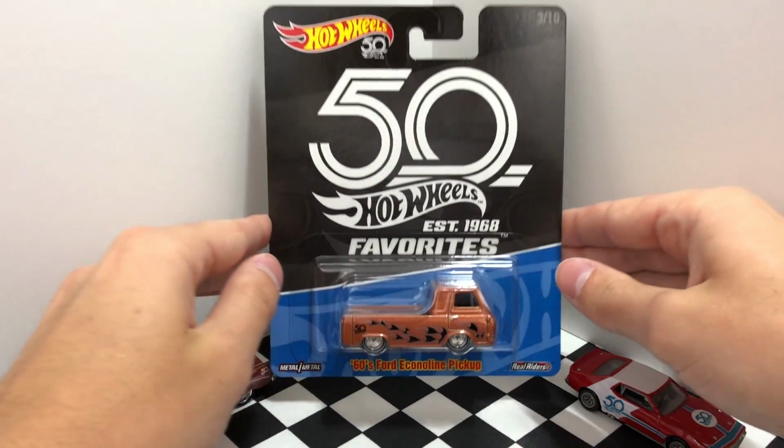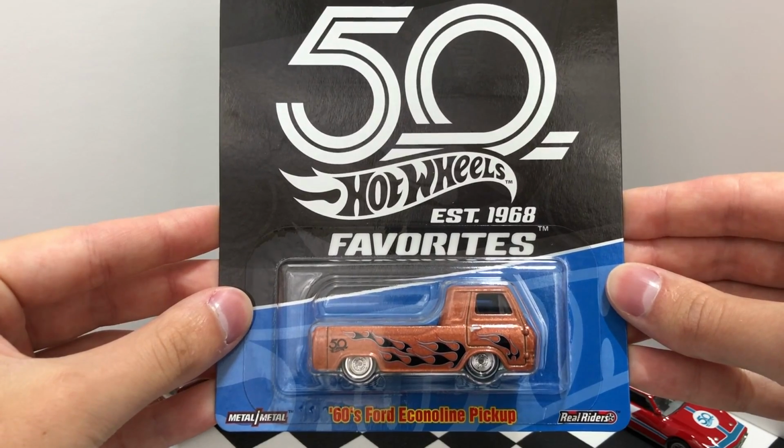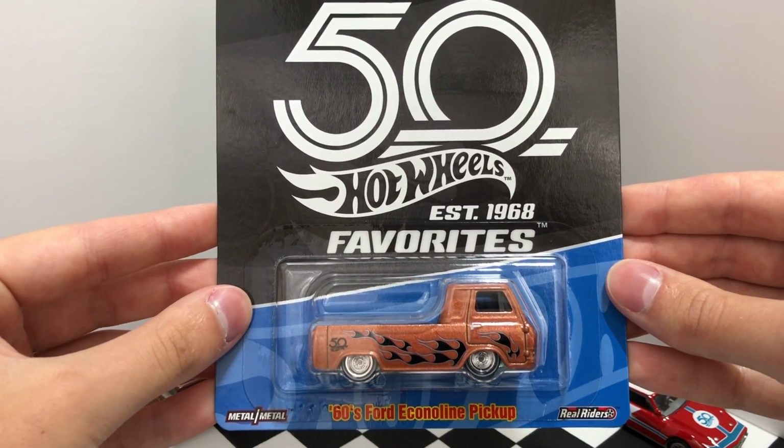Our third favorites model is a copper orange 60s Ford Econoline pickup with black flames along the side and steely wheels.